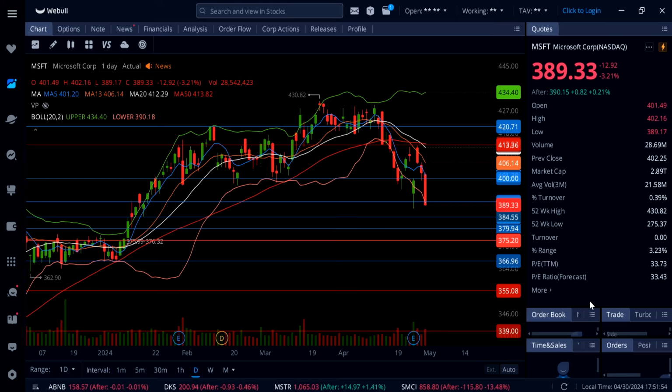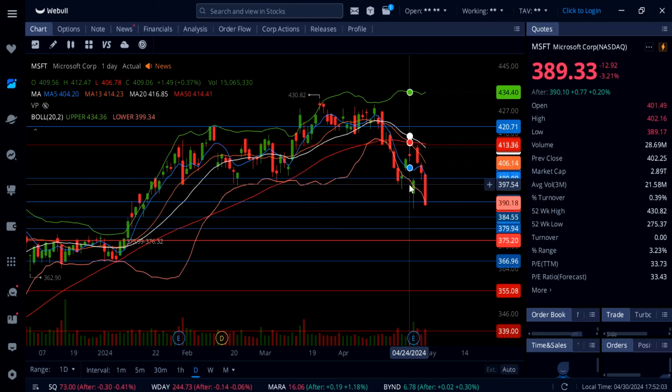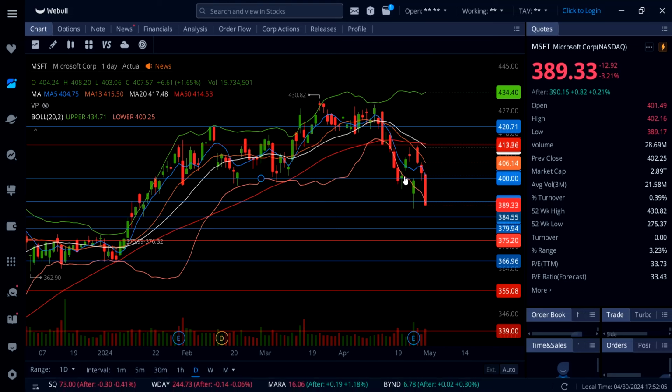Big dump off. Tesla with bad earnings, massive pump to the upside. Now here on Microsoft, guys, definitely not holding 390, closing under the lower Bollinger Band. So going into tomorrow's session, 390 is going to be the key level.